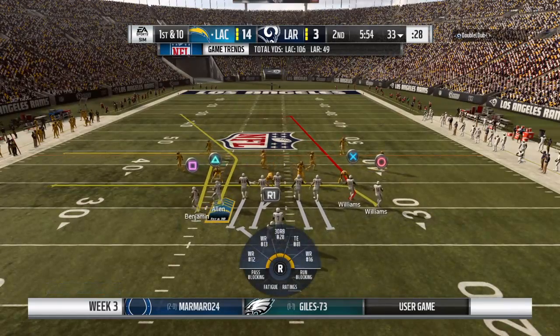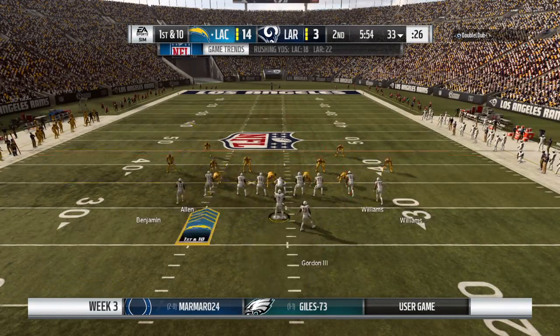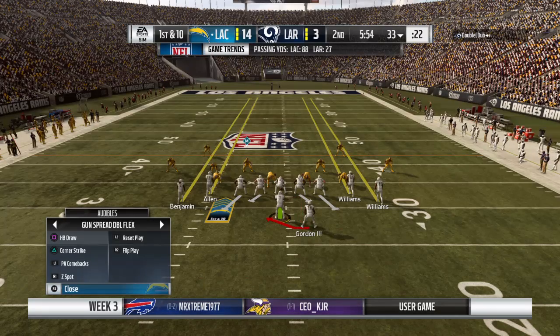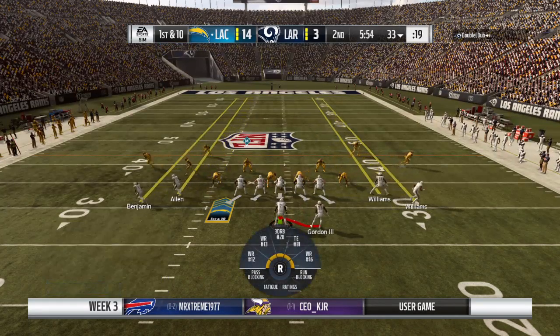Black round! Here we go! Brand 38! Ohio!